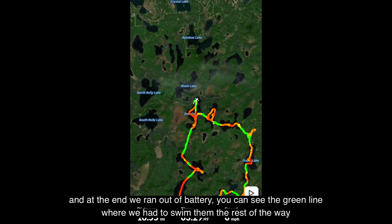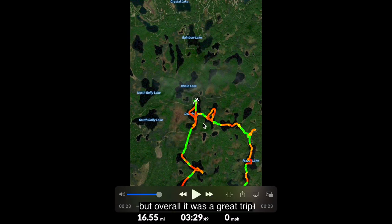And then at the end, we ran out of battery. You could see the green line where we had to swim the rest of the way. But overall, it was a great trip.